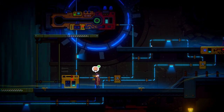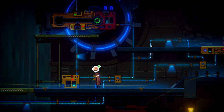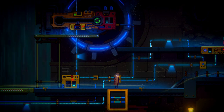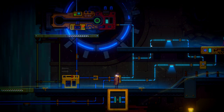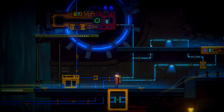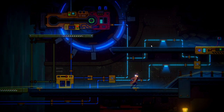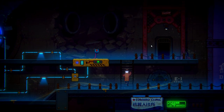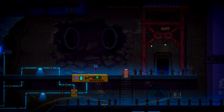Okay, so if we do that, that's dropped down to 1. Okay, so that does block things off. Oh, okay, okay. That has now provided full power to that up there. So I can push this button. It should do something.